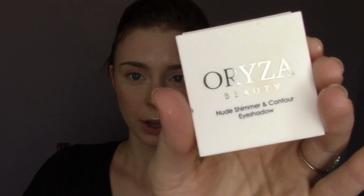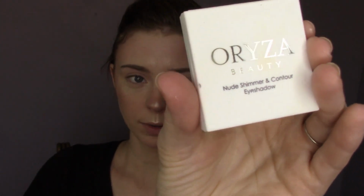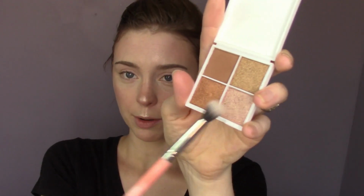Now I'm going to move on. I'm not going to do a whole awful lot with my eyes. I'm going to take this Oriza, I hope I'm saying that right, Quad Nude and Shimmer Contour Shadow. It's just this brown. I'm going to take the matte shade. These don't have any names.